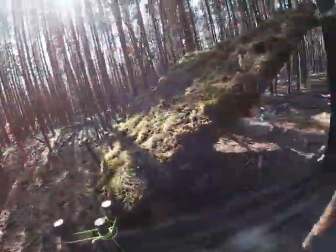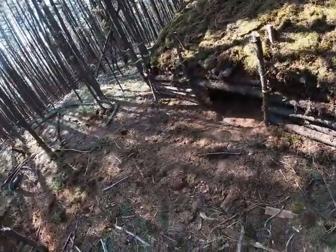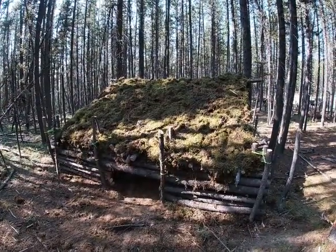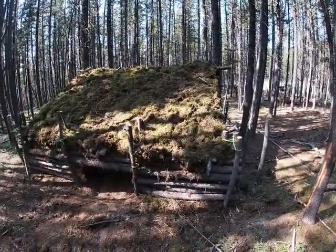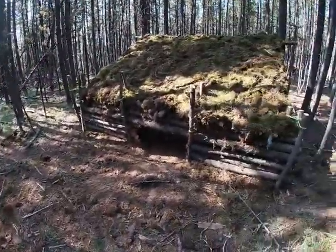Look at that. So we completely covered the back with moss, and we did it with shingles. So we took big chunks of moss and then we shingled it all the way up to help prevent water from coming in, and it just seals it all up really nice. It'll be wonderful in the winter. So that's where we're at so far.